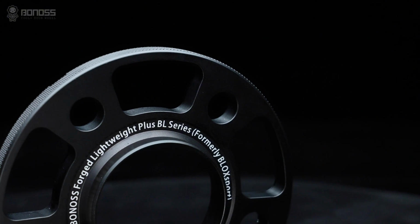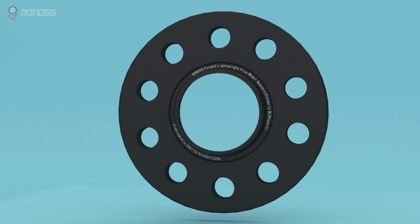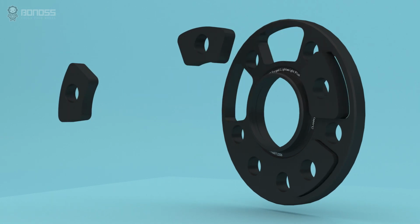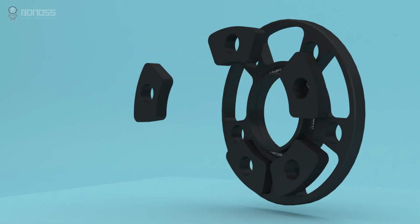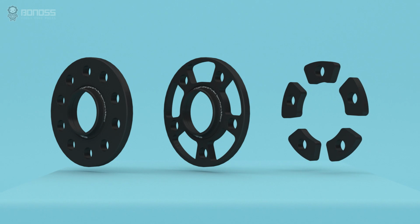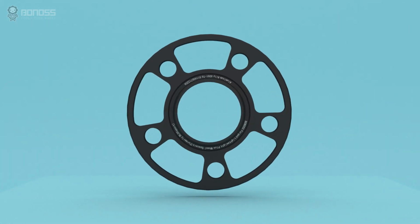Besides, the benefit of the plus design of BONOSS Porsche Lightweight Plus wheel spacers is that the hollow design is further optimized based on traditional wheel spacers. It is an effective design that can reduce weight and energy consumption, and improve handling while ensuring safety and reliability. Compared with the previous general product, the weight is reduced by 20%.